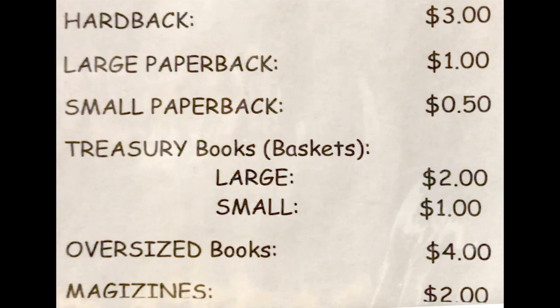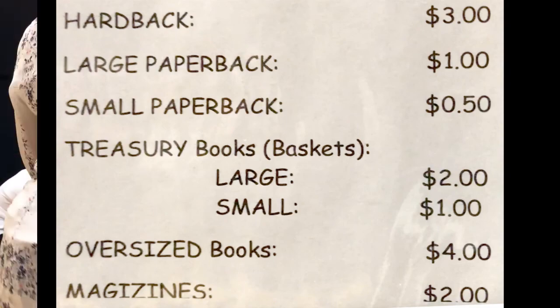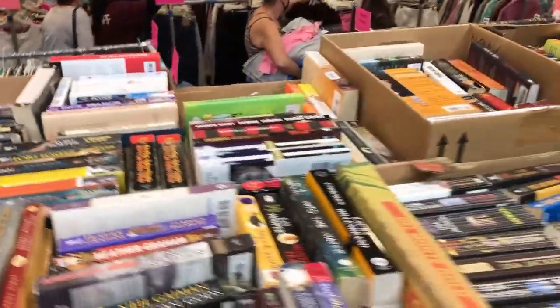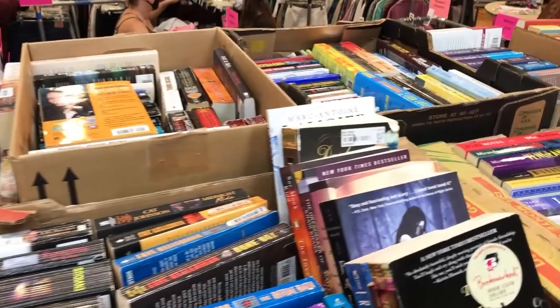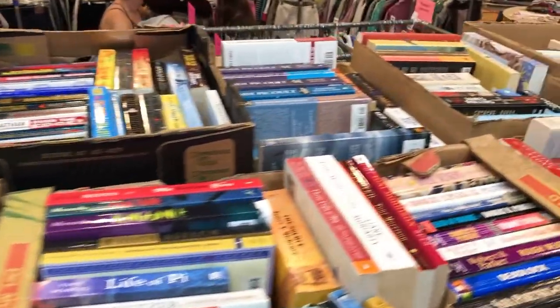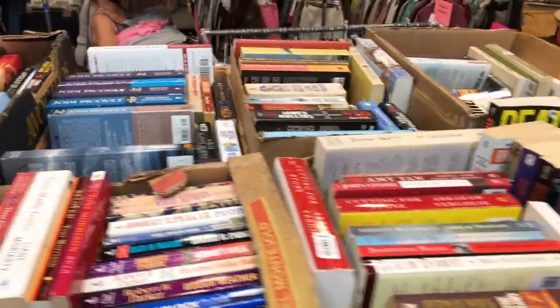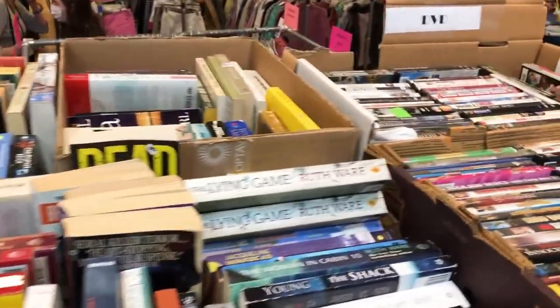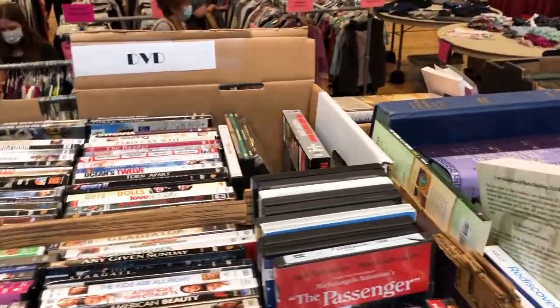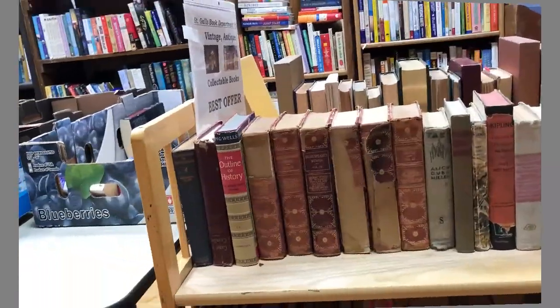So now we're going up into the book department, which is at the stage area. Lots of trade paperback size books. I wasn't looking for these kind of books, so I went through kind of fast. Some DVDs. Some historic books.